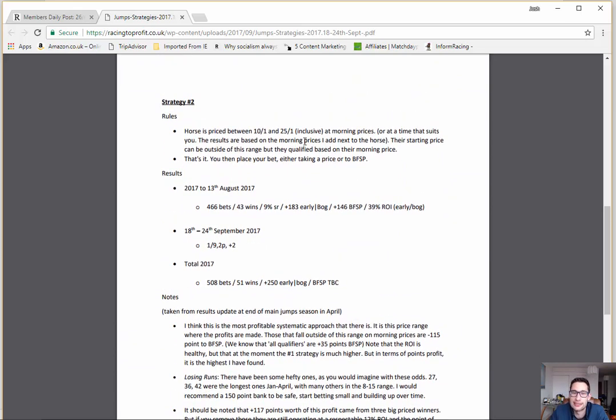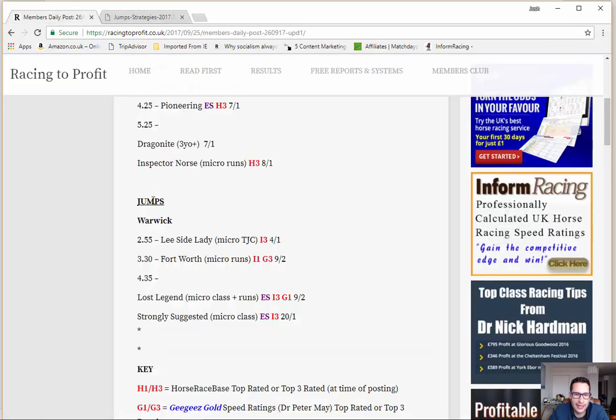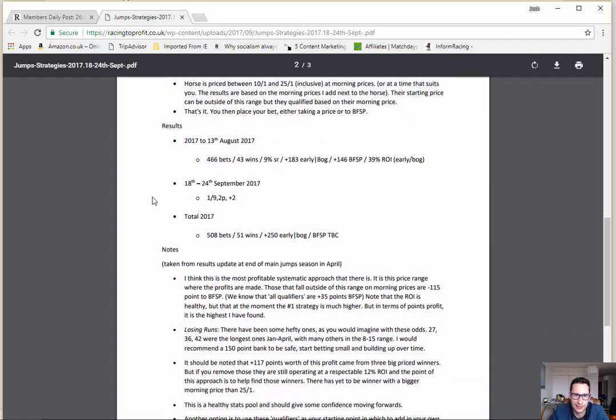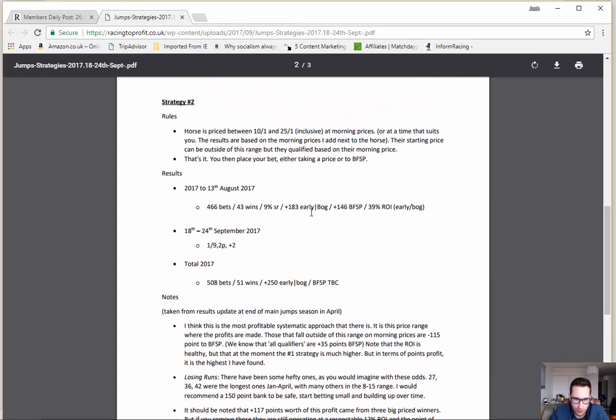Strategy 2 is more simple, and it's simply based on the price of the horse, based on morning prices. If they're between 10 to 1 and 25 to 1 inclusive, on the price next to the horse for the jumps, as you can see here, jump stats, they can become a bet. These have been rather profitable. As you can see, you can take your time to look through the key and look through these different things. And these strategies in total in 2017, pretty much a 10% win strike rate, and plus 250 to Early and Bog. I need to update the profit for Betfair starting price, which is a bit below that, but it's still very, very healthy.